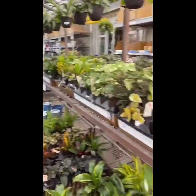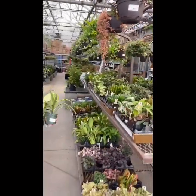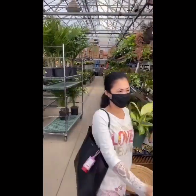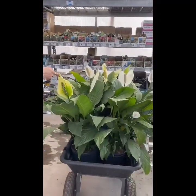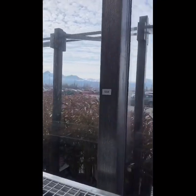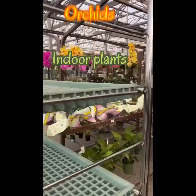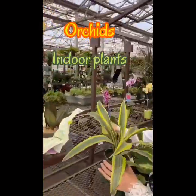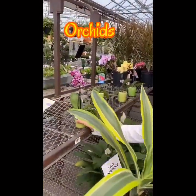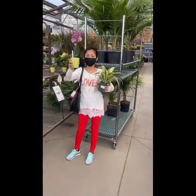Look, guys, there's a lot of plants here. We have this in the Philippines, and some of the other plants here like this. We have this in the Philippines. So it's really pretty. Maybe this is the one I can put in my hat.